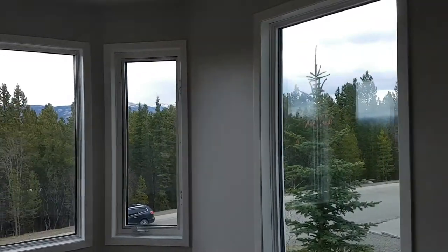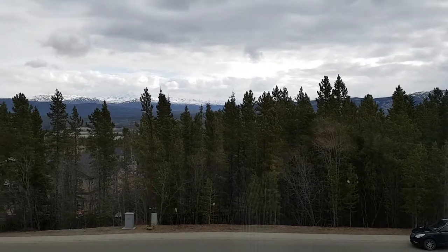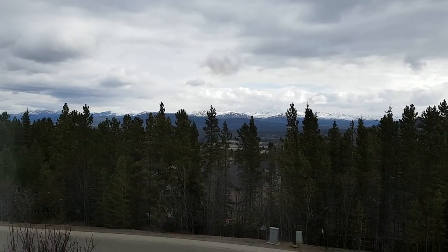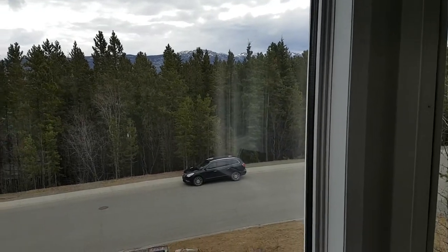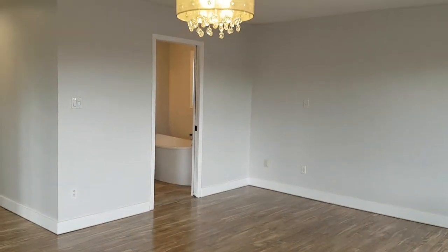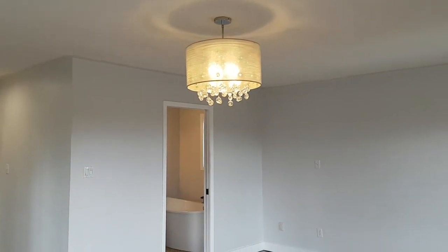So many gorgeous curves in this home. Let's take a look out the window. Look at these mountain views. Wow. Swing around. Again, custom light fixtures throughout the home.